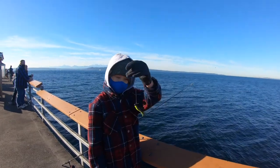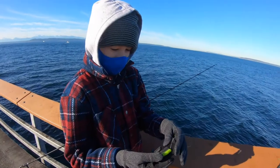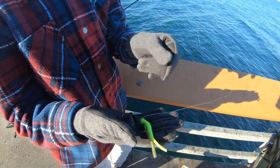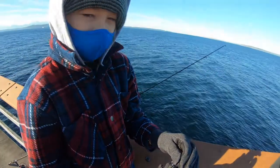Switch this jig, and it's called a Ned rig. It's just this little green worm, and I might catch a ling cod or a rockfish if they're gonna be active. So I'm gonna just cast out, jig in, and see what I can get.